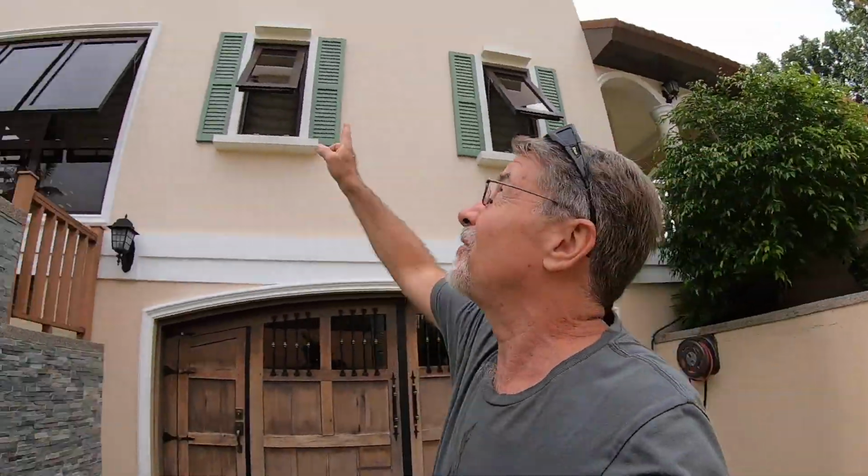Now, two other things that we thought were not working properly. If you look over my shoulder, you see the windows on the top. They're not open. Those are electric windows. Remember, there's a remote control inside the house, and there's a motor inside there, and they open because they're so high up that you can't reach and open those windows. So it's electric by remote control. We can't get them to open, and I believe it's the batteries.